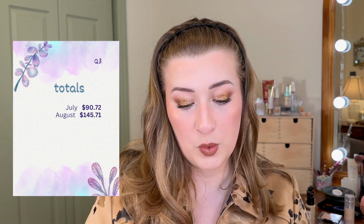All right, September's gonna be a quick one for us because I only made one purchase, and it was this kit from KJH brand. This is their highlight kit. I got mine in the shade Light Gold. It comes with the Light Gold product, which is in a pot like this, and then it comes with the highlight serum, which is just like a clear gloss. And then it also comes with a brush.